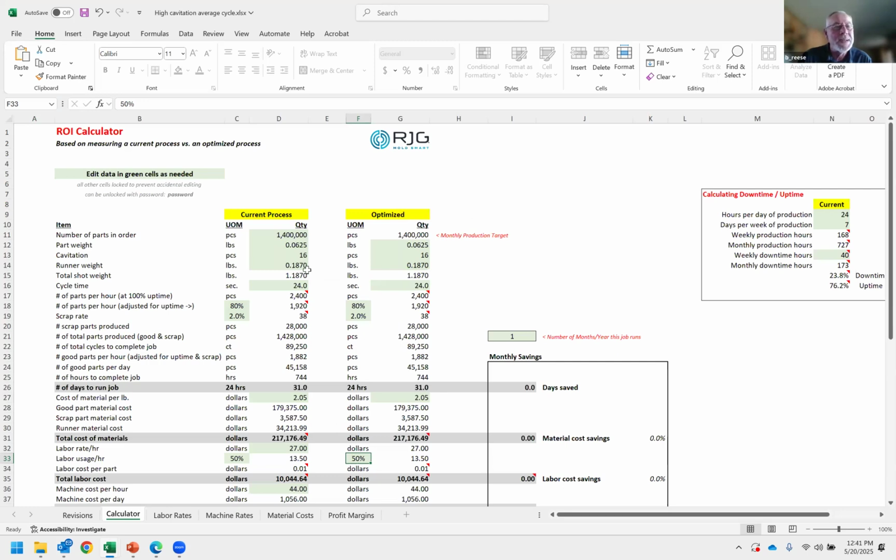We have the weights here. We have the cycle time. We have the uptime. We have the scrap rate. Everything's the same. Cost of material, this is a nylon 6.6. At this time, it was $2.05 a pound, virgin material. The labor rate, $27 an hour. And that's something we just stuck in there based on the average that we've seen.